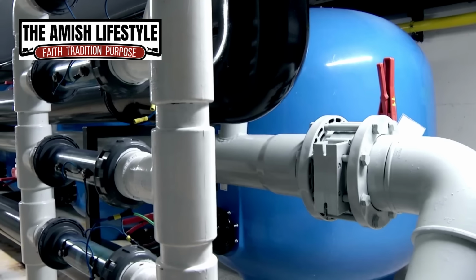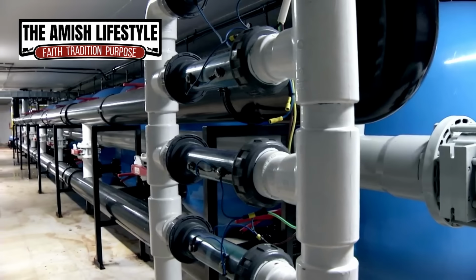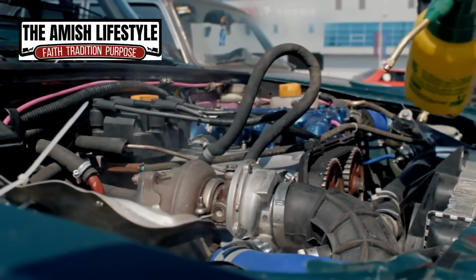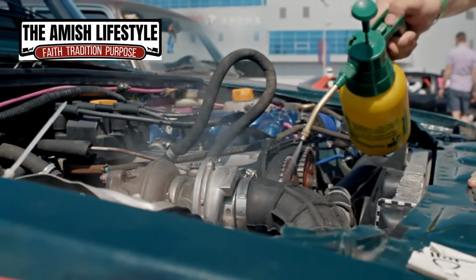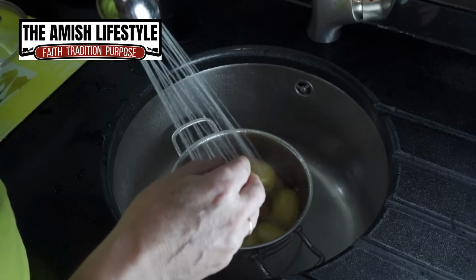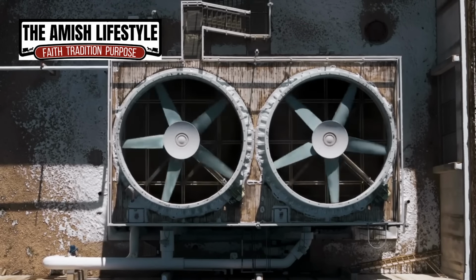Number 4. Evaporative cooling and wet curtains. So far, we've seen how Amish homes are built to stay cool using thick walls, underground storage, and smart airflow. But what happens when even that isn't enough? When it's so hot that the air itself feels like it's been sitting in an oven? Well, believe it or not, the Amish have a trick for that too. And it's something so simple, you'll wonder why you never thought of it before.